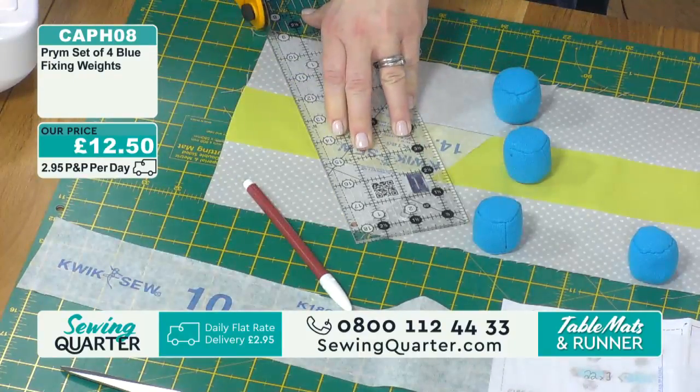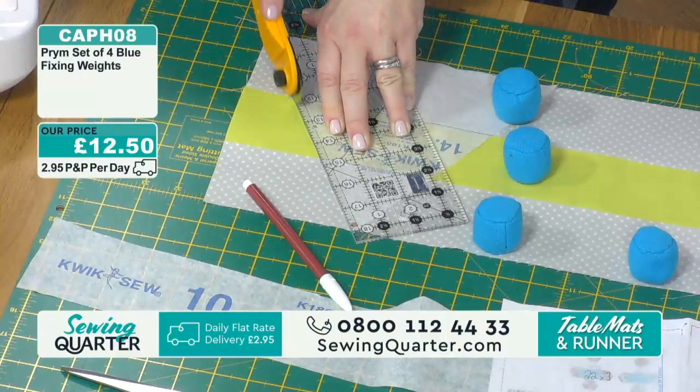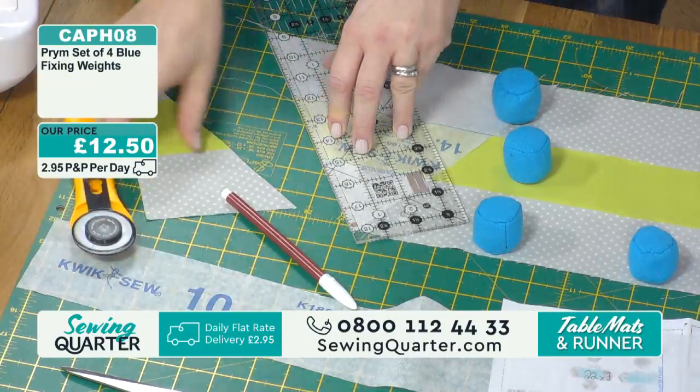Oh, no, don't do that. And off you go. Tested it this morning, should be nice and sharp. There we go. So you have dog-eared bits.